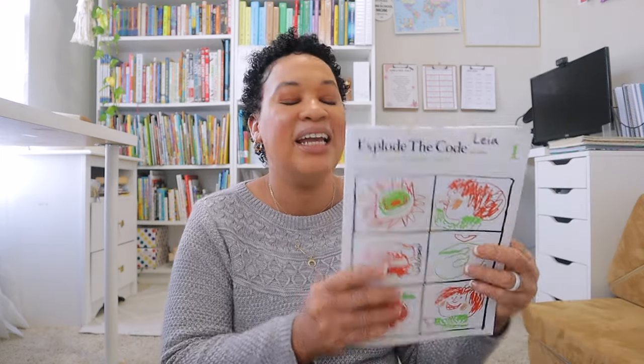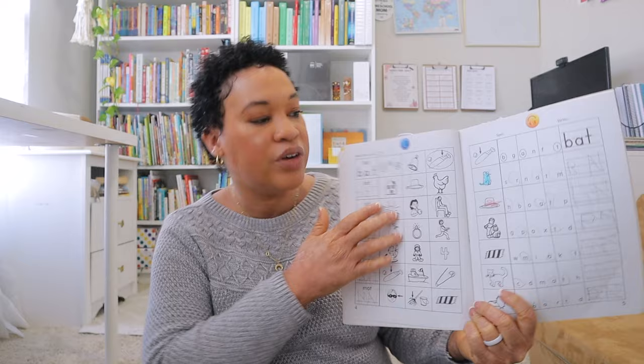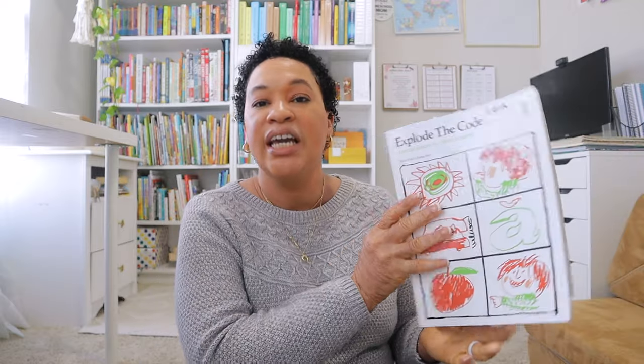What I did do when we came to those points where I couldn't necessarily move on to the next lesson, when we were practicing the fluency sheets and things like that, I definitely added in Explode the Code for her. We are doing Explode the Code 1, and it's so crazy how well Explode the Code combines with All About Reading, because most of these words right here in Explode the Code are those high frequency words in All About Reading.